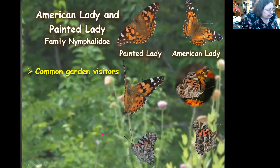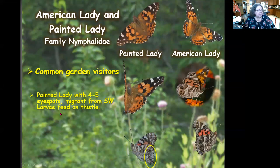Okay, then painted ladies, the ladies, we have two kinds, painted and American ladies. You get confused identifying them because they kind of look alike in flight, but the painted lady has like 4 spots on its hind wing. The American lady only has 2. So you think, okay, 2 is at the beginning of the numbers, Americans at the beginning of numbers, American lady. Simple things like that to try to learn to ID these things.